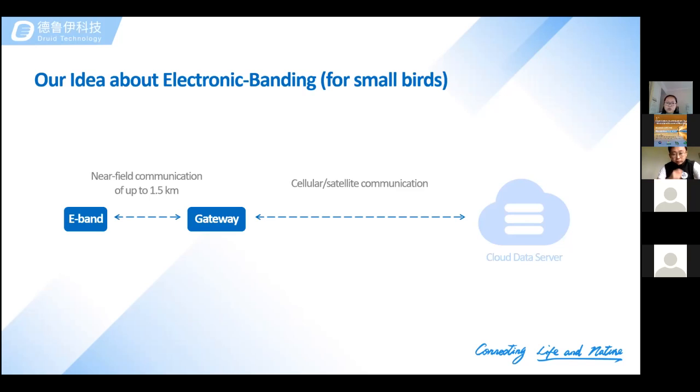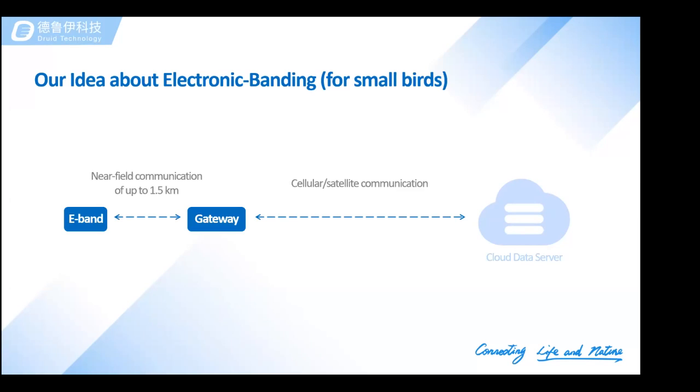The E-band, with a strict limitation on weight and size, will not be able to do remote communication by itself, but it is capable of data transmission of 100 meters to 1.5 kilometers, depending on the environment and the gateway type you choose. And the gateway will upload all the data to the cloud. And then the researcher can have the data in their accounts.